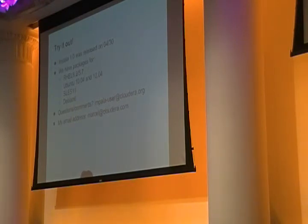Are you going to have stored procedures? There are no plans. The question is, is Impala going to support stored procedures? And the answer is there's no particular plan to add that right now, simply because it hasn't been requested all that much yet. UDFs have been more popular. Okay.